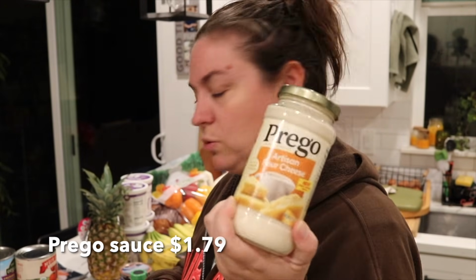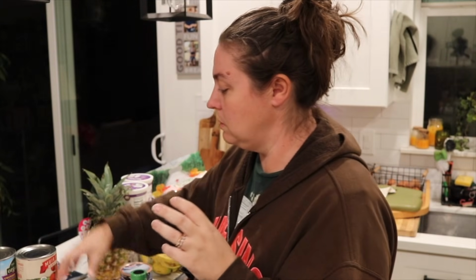Went through this. This was pretty cheap, and again, this is my easy pull from pantry. I don't always use these. I like to make a lot of things from scratch, but this is great.